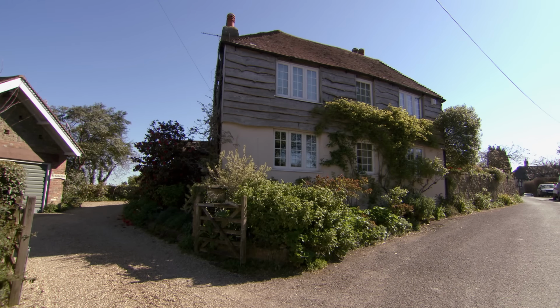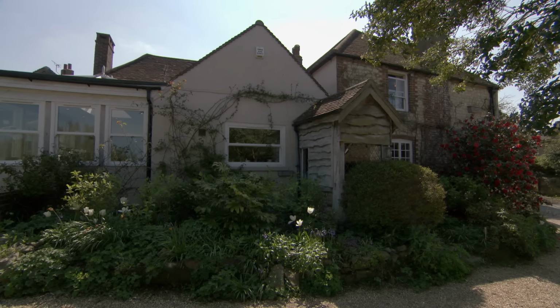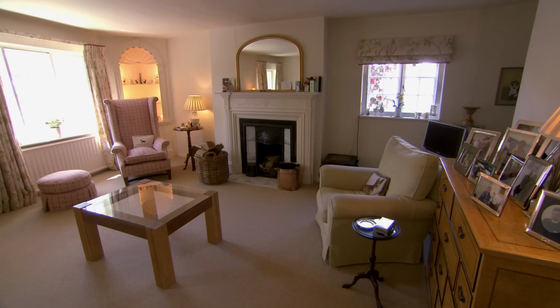It's in a quiet road in a lovely village with that sensational view. Thinking about this house compared to the other houses we've seen, I would say this probably comes top of the list. But there are concerns about the money we'd have to spend on it.